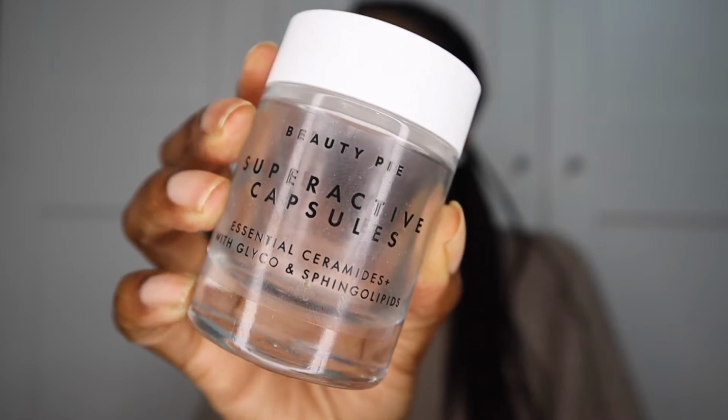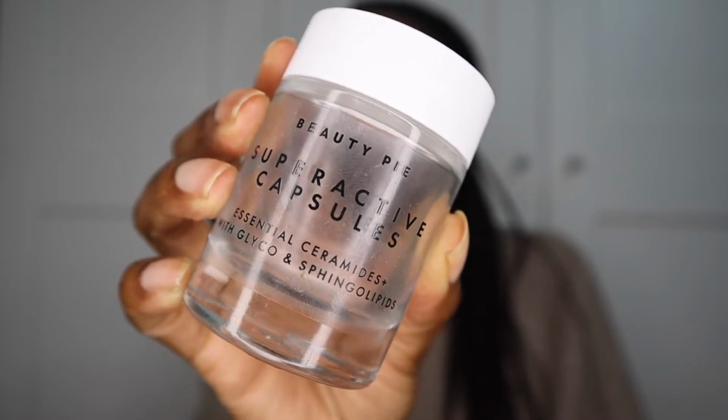So next we have this product from Beauty Pie, and this is the Super Active Capsules, and these basically are little capsules with ceramides in. I got through these relatively quickly. Did I say quickly? No, I didn't get through these quick, I'm lying, because what I did do is I used a serum in the morning, and then I used these of an evening and just one. I think you can use them both morning and evening, but I chose just to use one. So they did last a decent amount of time.